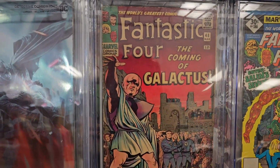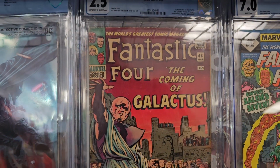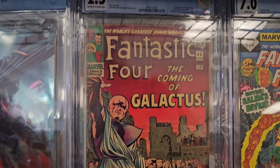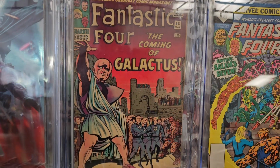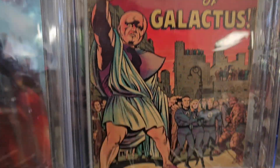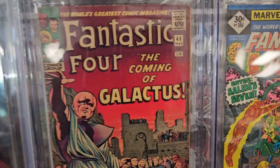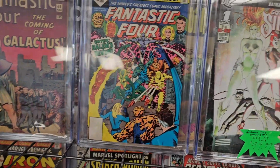Here's another one of our cool big ones. Fantastic Four #48. First appearance of Silver Surfer and cameo of Galactus. It's a 2.5. It presents really well. There's a little stain on the back, but on the front the damage is along the sides, which is where you want it to be. So as a showpiece, that is a great book. And at a 2.5, it's going to be really priced well.